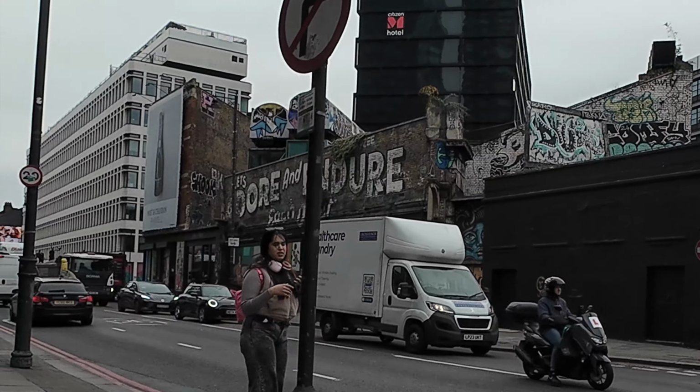So I'm heading into what is the financial district. This is where you can find all the cool skyscrapers and modern buildings. So let's have a look, shall we? Now this one here you may recognise, which is known as the Gherkin for its nice curved pointy shape.